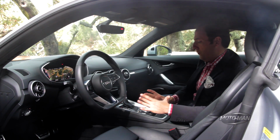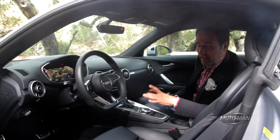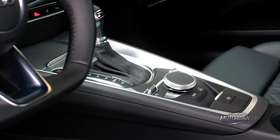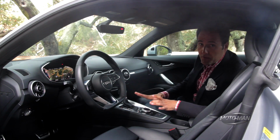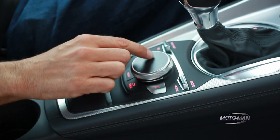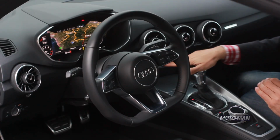So let's focus on what we know from previous Audis, and that's this MMI, and we saw this in the A3. So it's got toggle switches instead of buttons around the scroll wheel for the 4 main applications. But this one is fitted with a trackpad on the top of the scroll wheel, so you can literally write in your entries for navigation and telephone. Very cool little touch. Now let's press on to the toggle switches.